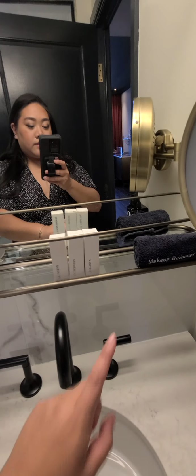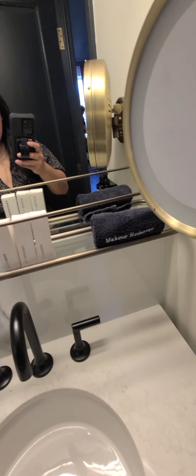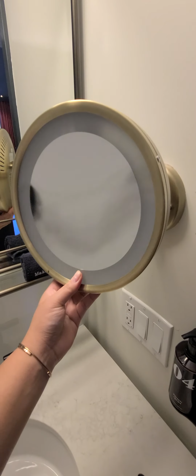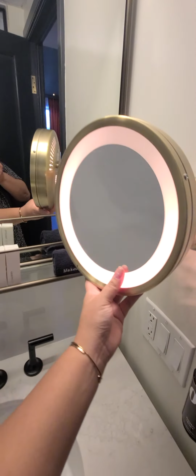So we have hands up here. Let me just show you all the obvious things. Makeup remover towel, you got a shoe mitt, shower cap, and vanity kit. And here you have your magnifying mirror. Super nice. I just really like the decor here.